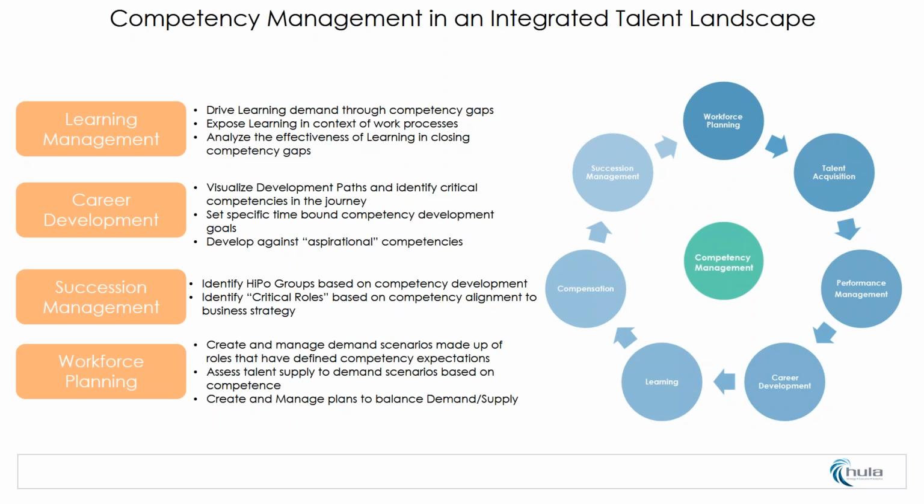This gives the organization the ability to provide training when it is required, and it will allow for analyzing the effectiveness of learning and closing competency gaps. So you no longer have the need to do blanket learning initiatives for everyone in the organization. You can have more focused and targeted learning based on the specific needs of the individuals that need to close a gap.